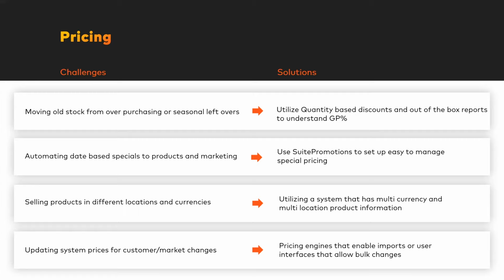Selling these products across different locations and currencies, if you don't have a system that utilizes multi-currency and multi-location product information, it will be very difficult to scale and grow into new locations, especially from a currency piece. Sometimes people will get away with the location side of things, but the currency piece can get very complex. And then I think the last one can resonate with everyone, and that's updating these system prices. Certainly for our case study, it was a big issue for them.